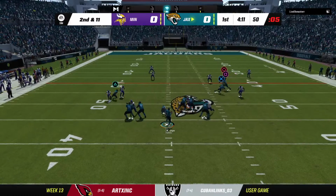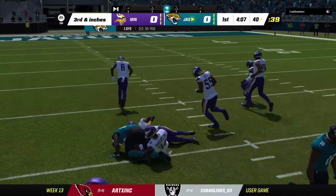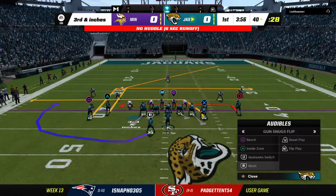From the midfield stripe, they'll look to throw. Throwing middle, and it's complete. And he's going to be taken down right at the 40-yard line.